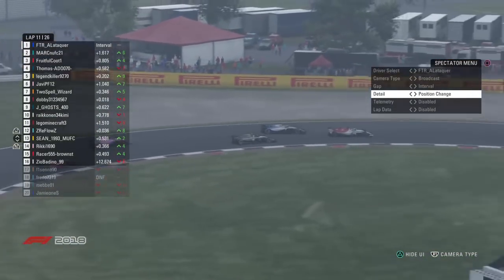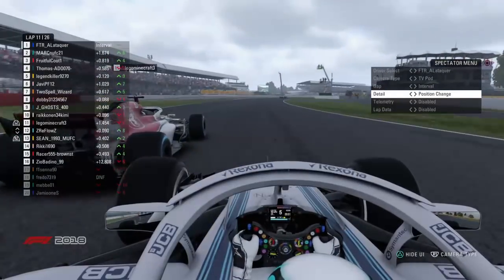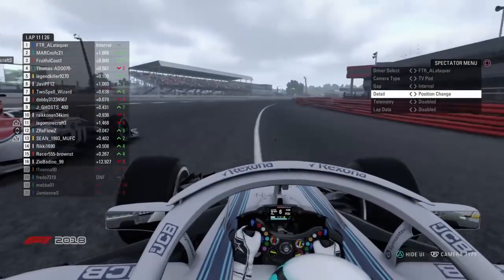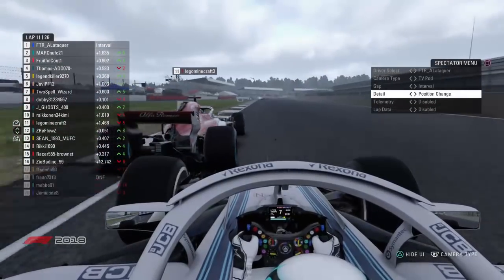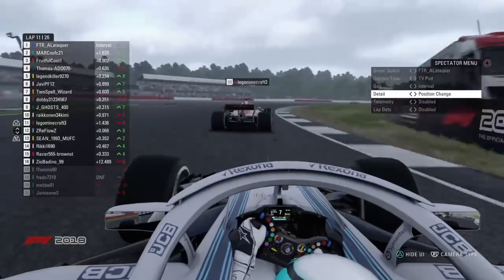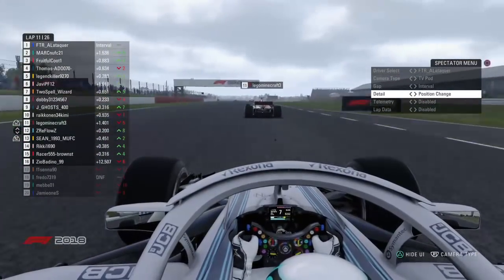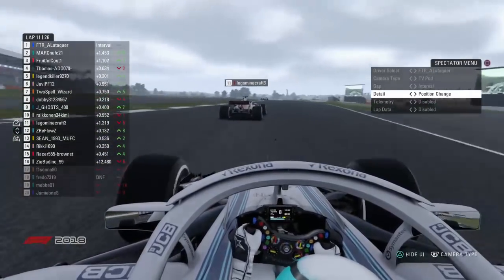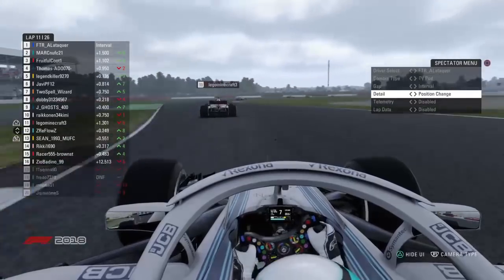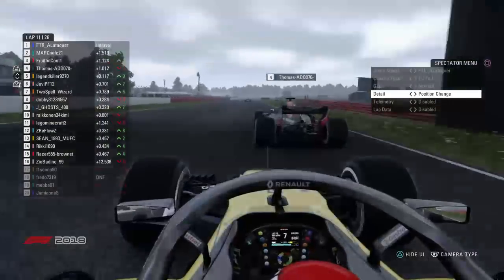Let's get back to the front. Thomas all the way down in fourth. He's losing so many positions at the moment. I am not too sure why he went for the hardest compound tyre. More than enough room for the medium tyre to last 16 laps. So Thomas is just all over the place at the moment. I'm on board with Legend Killer. Legend Killer is going to make a move on Thomas.